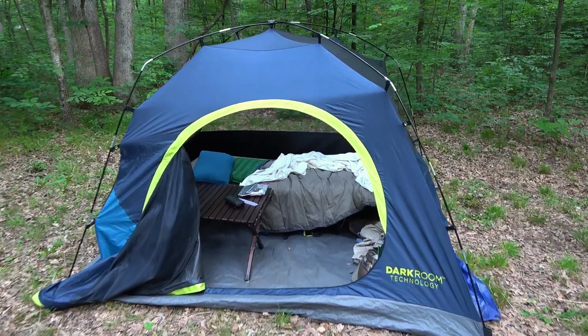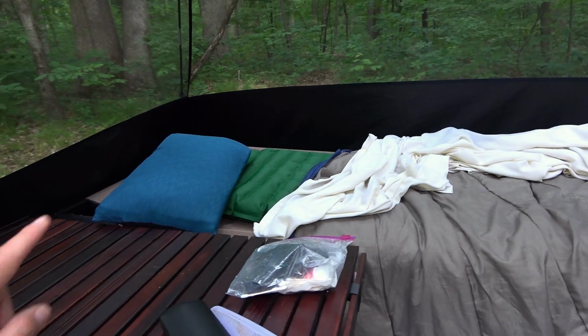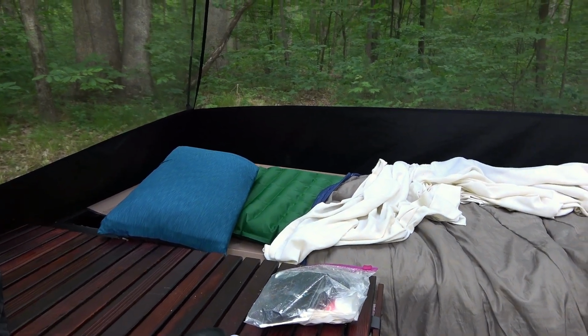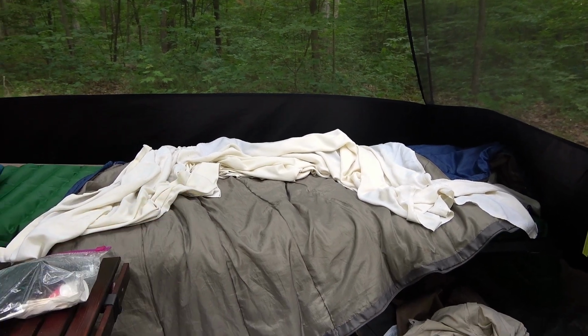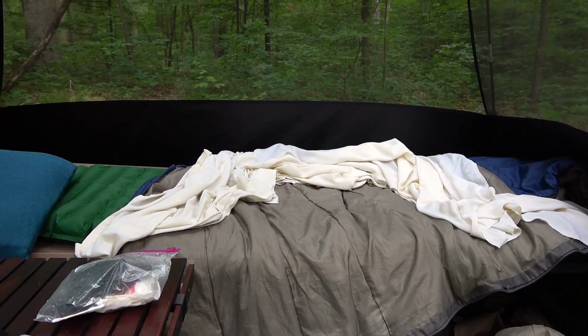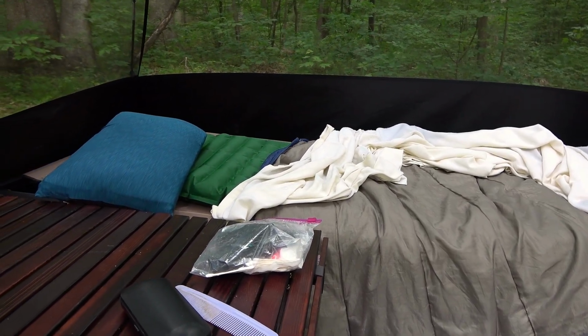So I ended up sleeping pretty well last night. This system works. I had to let a little bit of air out of the pillow. I had it filled too much. I just used one blanket for the most part, but I slept well. At one point I started having nightmares again. I'm not sure what it is with me and camping and nightmares.